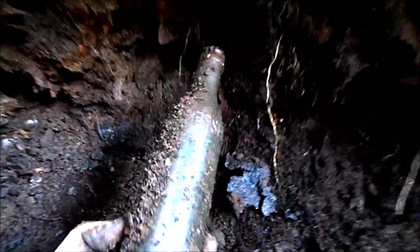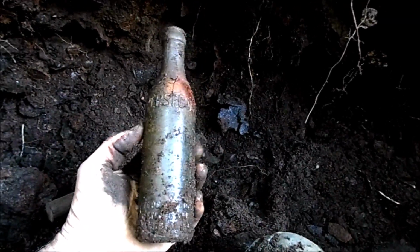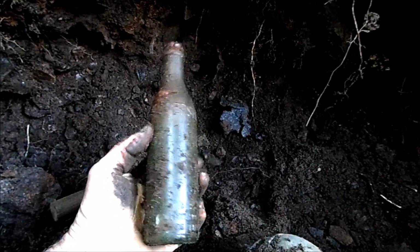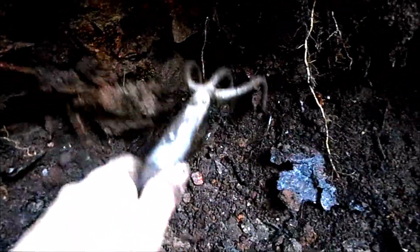They couldn't all be intact, but let's see how many are. Nope, not that one. Aha, this one is intact. I can't see any cracks in it. Well, yeah, there's one right there. So that's a decent bottle anyway. What about this one? No, that's broken.